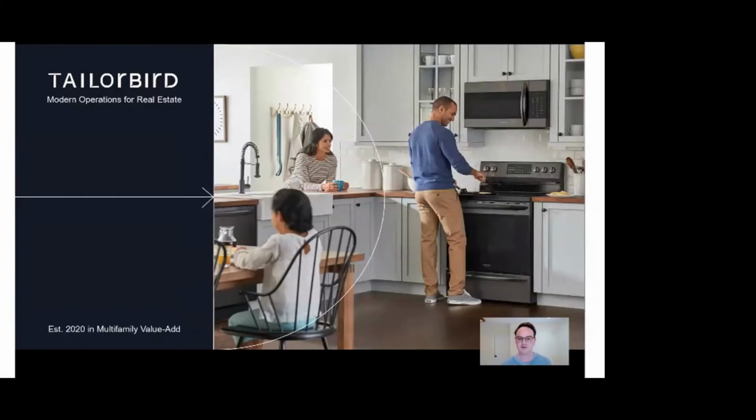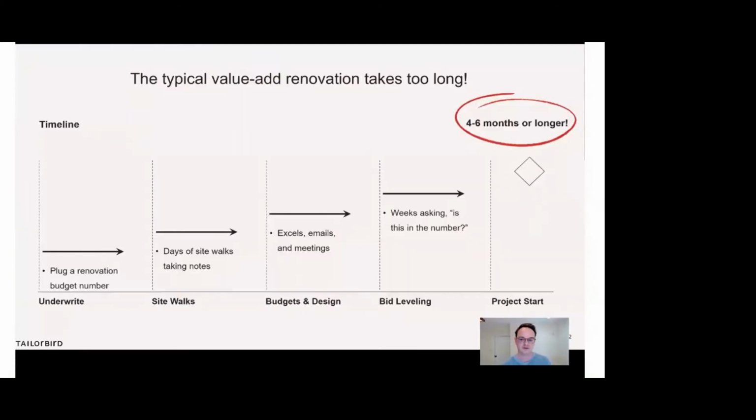Hi, my name is Tim Cantwell. I'm a licensed general contractor, and I previously founded and ran a residential construction business before spending the last 15 years of my career in M&A and venture capital. Today, I'm proud to share Tailorbird. Tailorbird is a software company that enables multifamily owners and property managers to create more value faster.